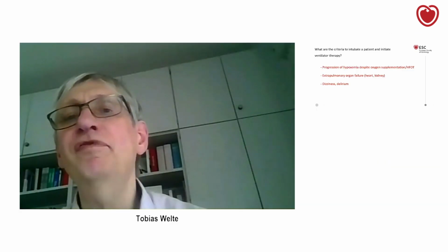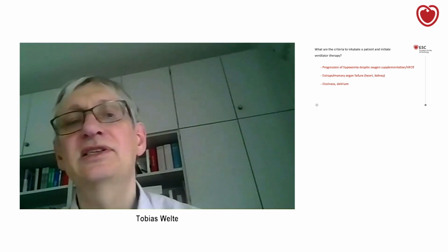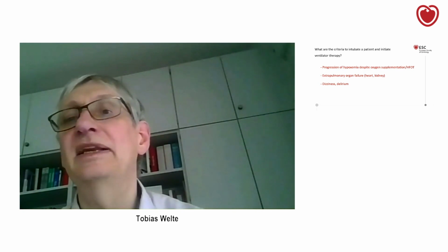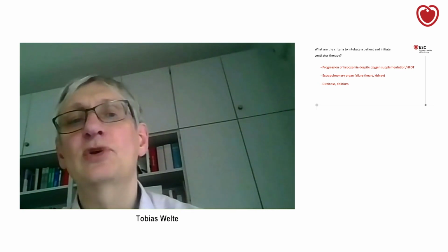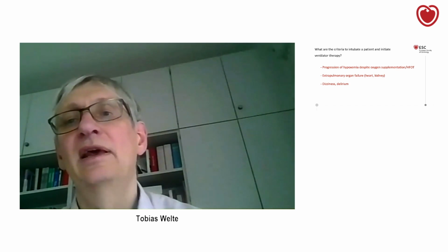What most often could be seen is dizziness or a kind of delirium. This almost is a sign of deterioration, and these patients should be intubated early, because if they are very dizzy, they spread a lot of aerosol, and again, this is the risk factor for the staff. Once again, a very important point.